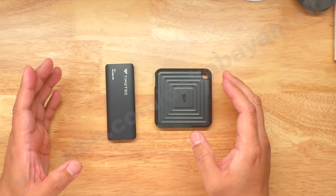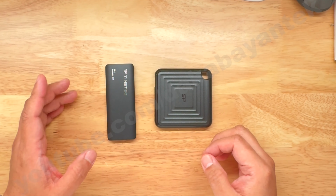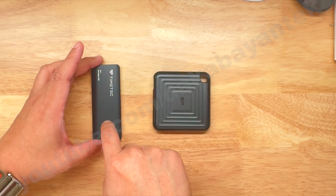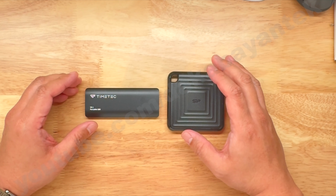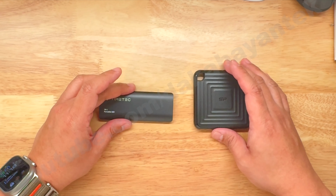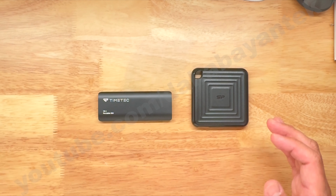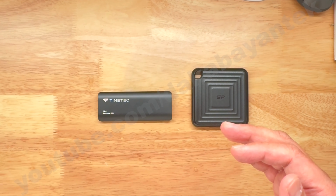So after the two tests for Blackmagic on the PC and the two apps that I'm using for my iPhone, I find that the TimeTec has a little bit of an edge over the Silicon Power. When it comes to the speed of writes, as you may see on the performance rating that we saw a while ago, the TimeTec outdoes the Silicon Power. The reason why that is important is for you to have no loss in quality or stuttering when you are recording long videos.